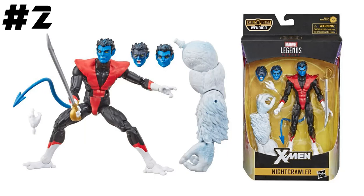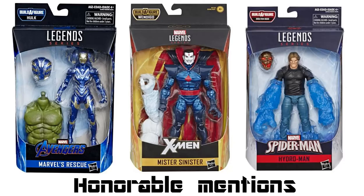I didn't intend to pick an honorable mention from each wave. It just happened that, if I was doing a list of 8, these 3 would be the ones that would fill out the list, and they happen to be 1 figure from each of the waves, which is kind of funny. But it is Rescue from Endgame, Mr.